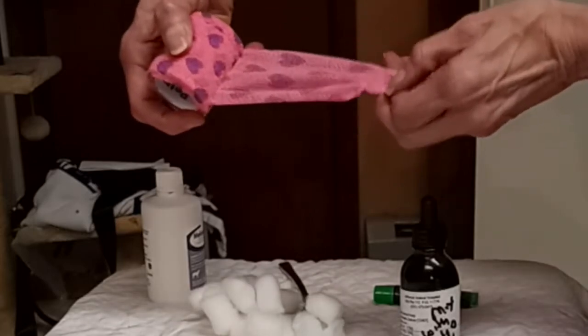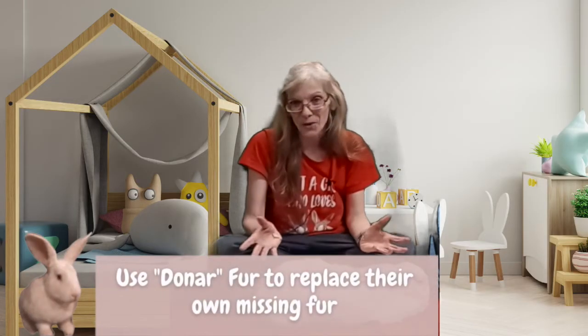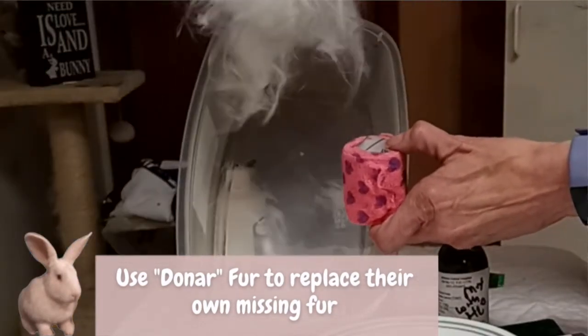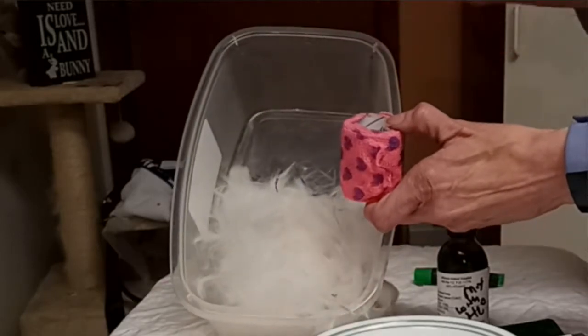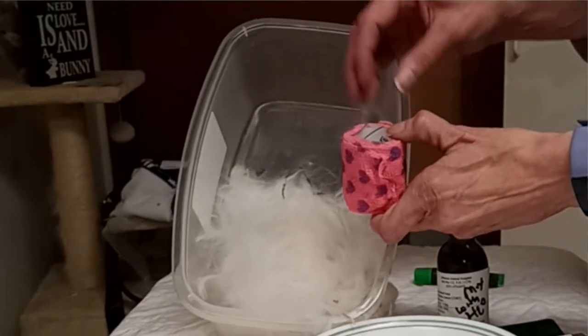It's self-adhesive. You would take some donor fur from a bunny, from him or another bunny, put the donor fur on the foot, and then bandage it, and that way they have the padding that they need in order for the wound to heal.